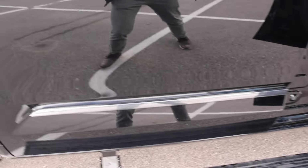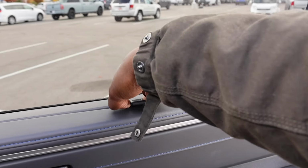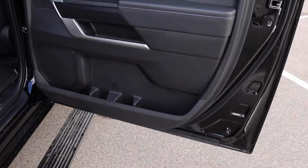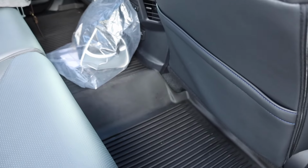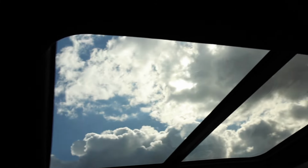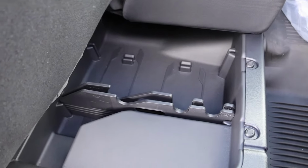Out back, one of my favorite things about Toyota Tundra is they give you these curtains. If you have young kids, that's what they're really used for. If you have older parents, just give them a little bit extra shade back in the rear. Seat back pockets. They do have a hump in the center there. And I will be honest with you guys, the Toyota Tundras are not the biggest cabs. They're just not. Twin panel moonroof right there. That comes standard.